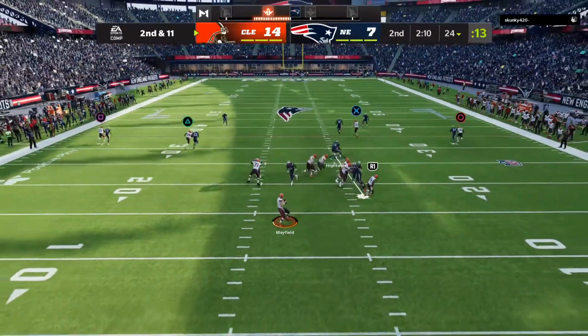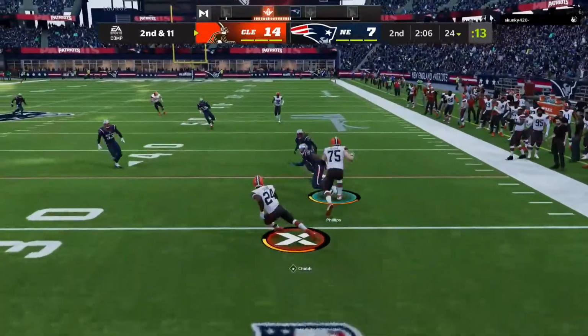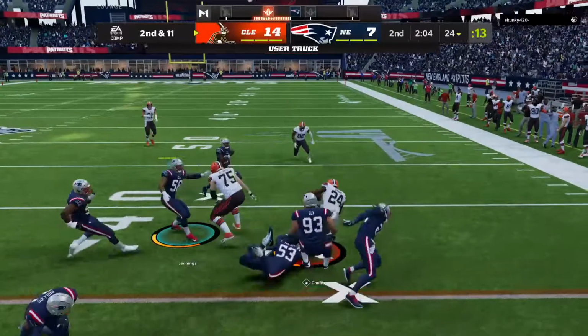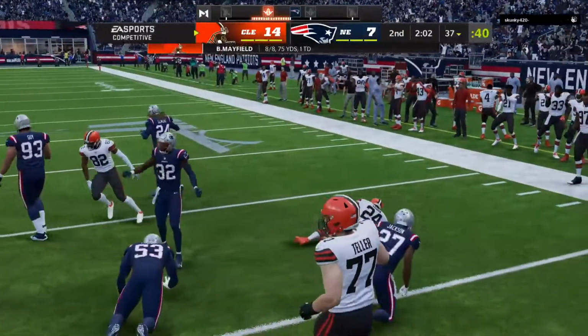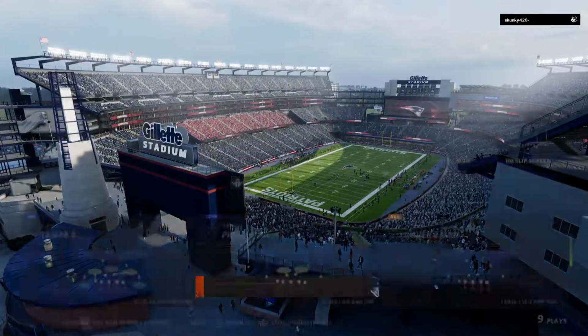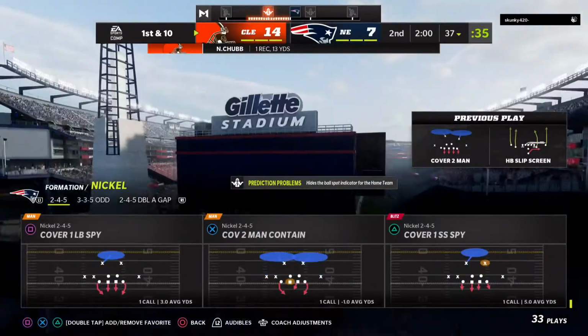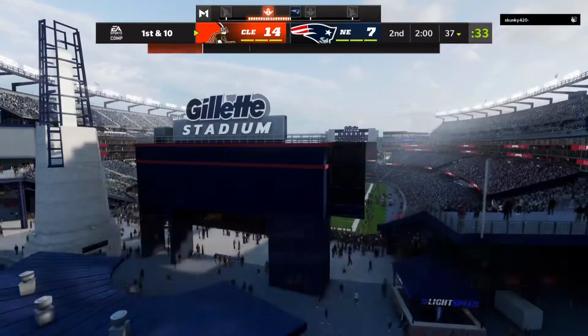On 2nd and 11 now. Mayfield. They set up the screen to Chubb. Pushes him over. And they're able to get this one across the 35. 13 yards to pick up there. Good for a Cleveland first. We've hit the 2-minute mark of the second quarter. 14-7.